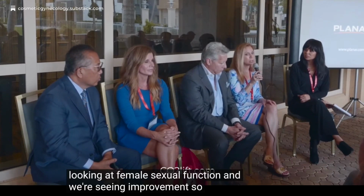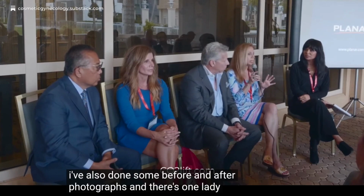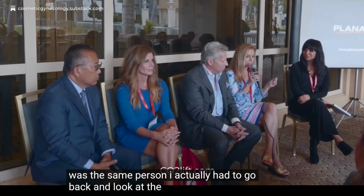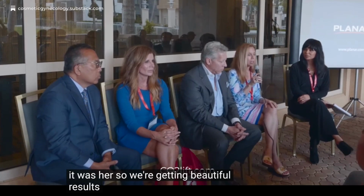seeing improvement. I've also done some before and after photographs, and there's one lady in particular, I couldn't even believe it was the same person. I actually had to go back and look at the date and time on the photograph to confirm it was her. So we're getting beautiful results.